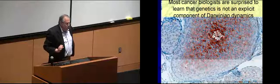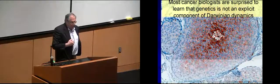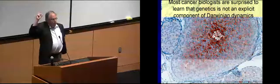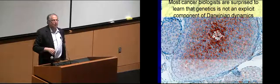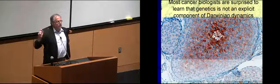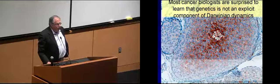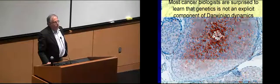Most cancer biologists are surprised to learn that genetics is not an explicit component of Darwinian dynamics. And I want to show this in the context of this specimen. This is a ductal carcinoma in situ, and it's stained for glucose transporter 1. Now you'll notice that this is all tumor growing into the duct. The interesting thing about this is that in general vessels don't penetrate the duct.